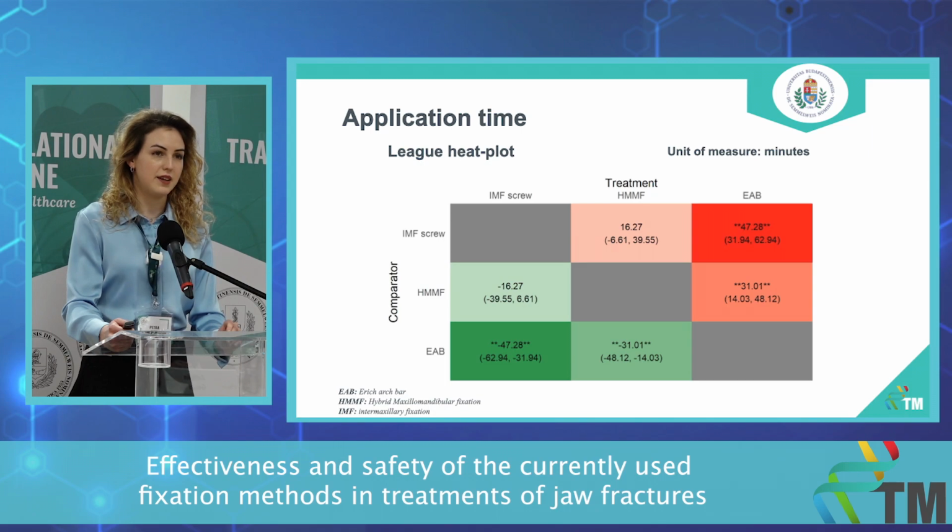You can see here that to apply the IMF screws takes 47 minutes less, and to apply the hybrid MMF takes about 31 minutes less than to apply the gold standard Arch bar. These results are clinically relevant and statistically significant as well.